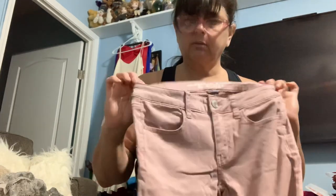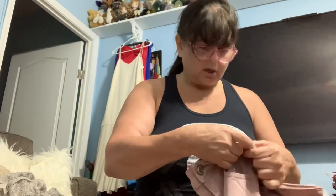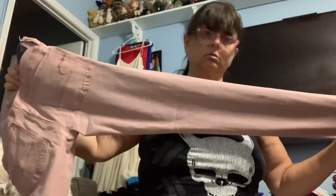A nice weight too, so that's gonna be great for fall and winter. Got some mauve. I love to say mauve. So mauve, it's kind of like between lilac and pink, I guess is the way to describe it. So American Eagle Outfitters, this is the super stretch. It is a size 4 jegging. Got the little pockets, super cute. Not real long, so this is probably for shorties like me, but I love mauve. I got to say mauve again.